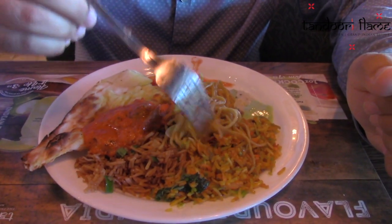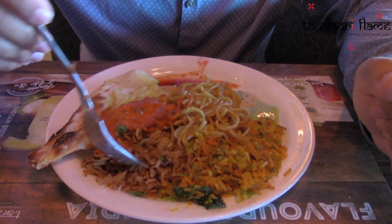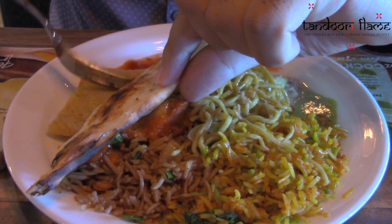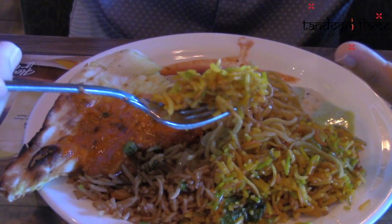Main, we got a mixture here. We got chicken biryani, we got chicken fried rice, as well as some noodles. We got butter chicken here, fresh naan, and we also got dosa, which is a rice crepe. So let's actually try the chicken biryani. Looks beautiful. Orange, green, brown color.